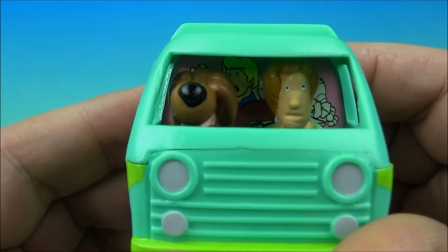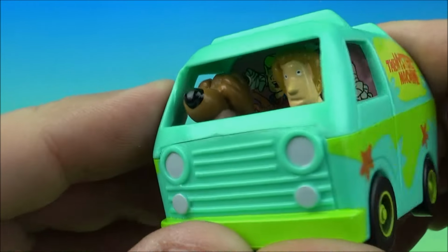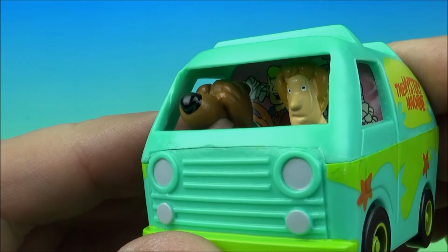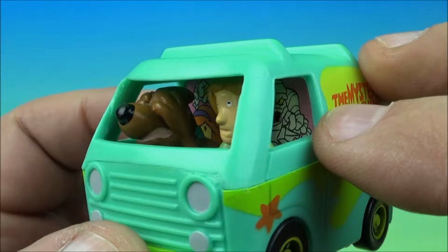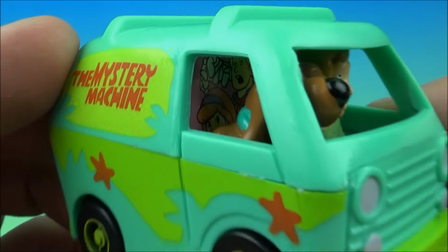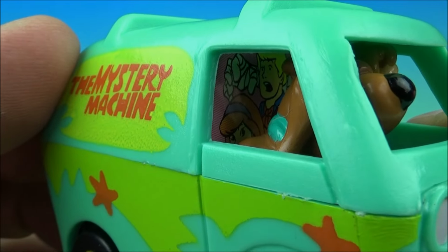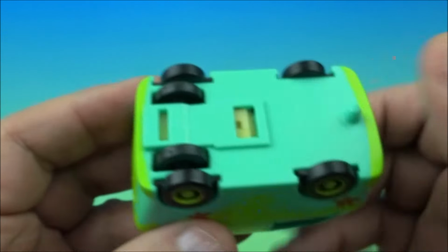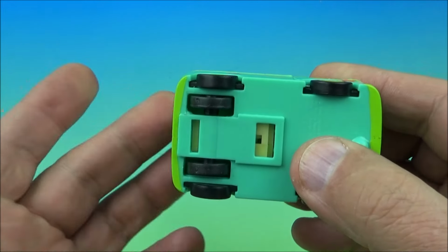If you look inside, you can see Shaggy and Scooby, and Scooby has his eyes covered. And in the back, let's see if we can get in there. You see Fred and Velma, and there is a zombie monster behind them chasing them. They're all scared. Let's get in there really close. There you go. You can see what's going on in there. And it has a pullback feature. That's part of the gimmick. One of my favorite gimmicks with these toys is the pullback feature.